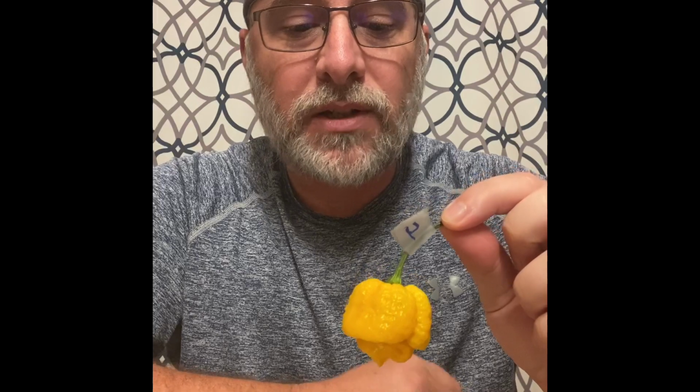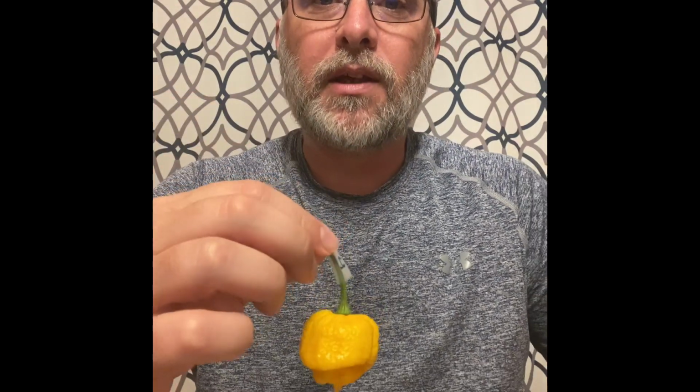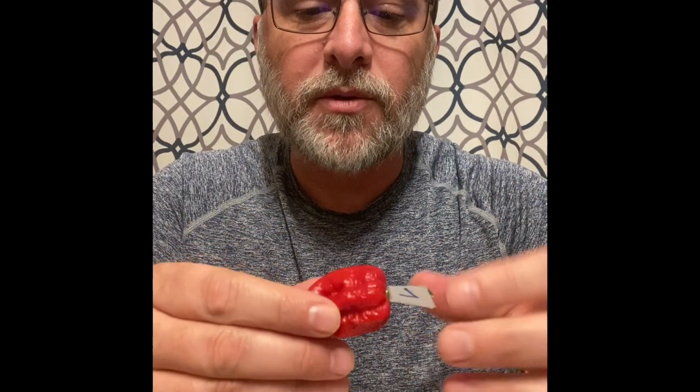My personal favorite super hot of all time. This one right here is the yellow 7-pot Brain Strain. It's a gorgeous pepper. The flavor, so different than any other flavor super hot that you're gonna eat. At least there's nothing else that's come close to the uniqueness of this pod. It really does have a bit of a cantaloupe flavor. Unbelievable. And then we've got over here a Big Red Mama, another beautiful pod. Looks great. Micah, you did a great job growing all these peppers, man. Really pretty pod. Can't wait to try this one as well.